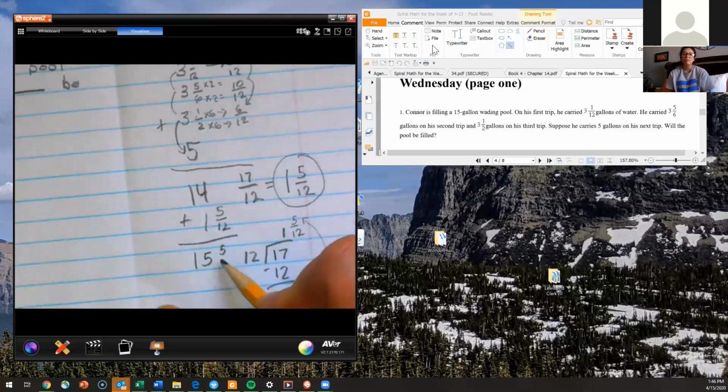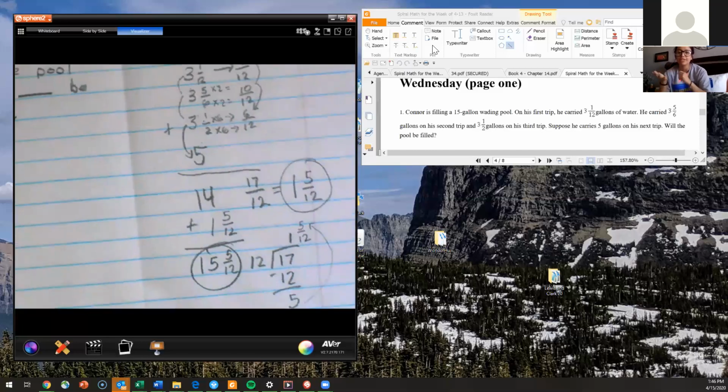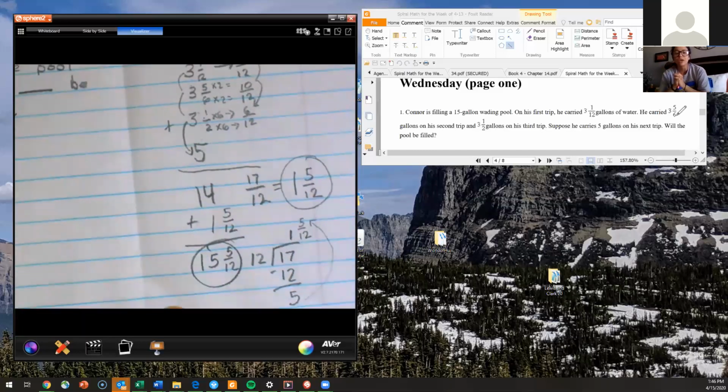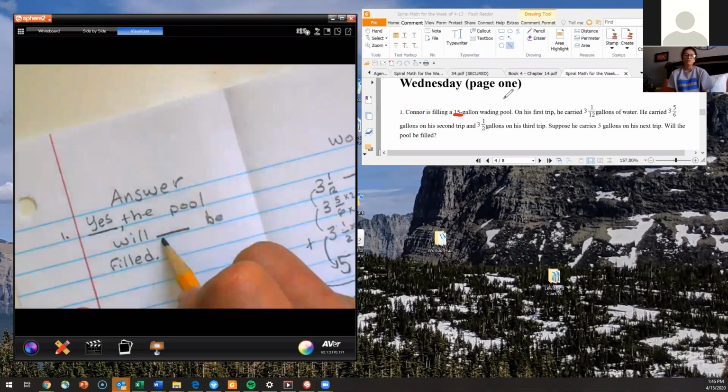And looking back at our problem, it says that the wading pool is a 15-gallon wading pool. So the answer should be yes, the pool will be filled. Because 15 and 5/12 gives him 5/12 more than what the wading pool can hold. So it will definitely fill it.